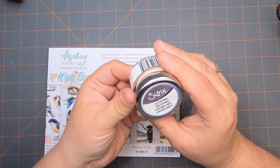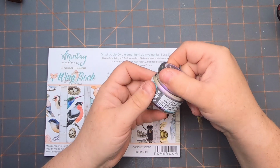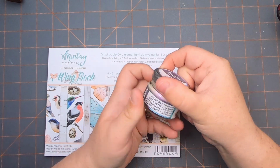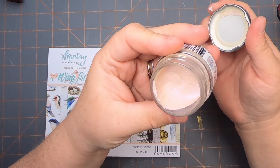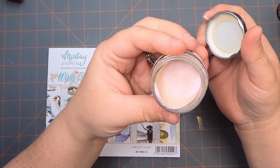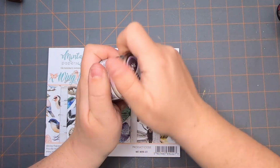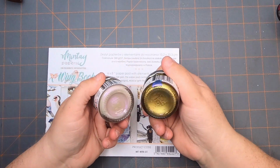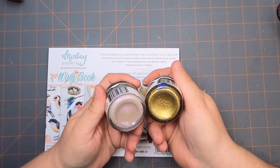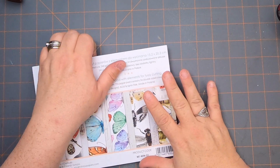And then I also got this Sizzix luster wax, and this color is so pretty. I have a lot of the gold and all of that. This one's called Lilac Rainbow, and it's really pretty iridescent, like a pinky pearl. I love it. I have the gold one already, and I use it as well. I think that'll be a nice addition to my wax collection.